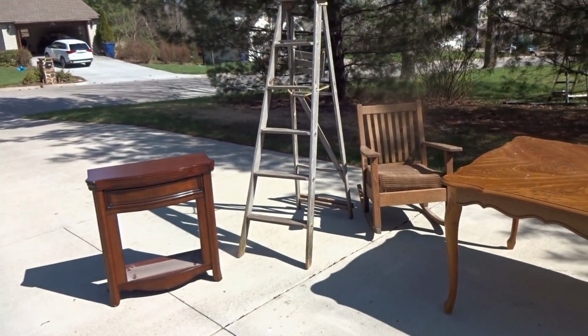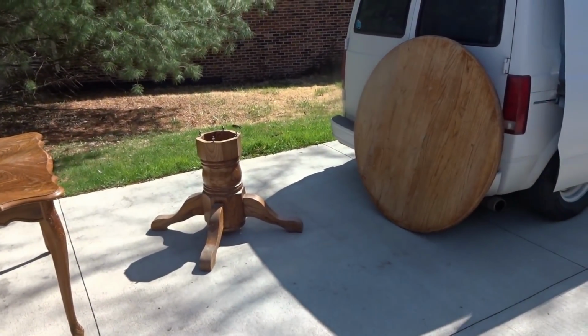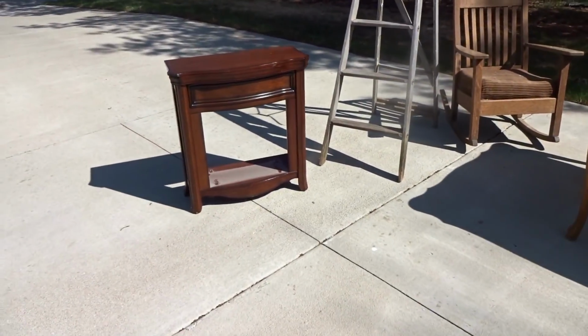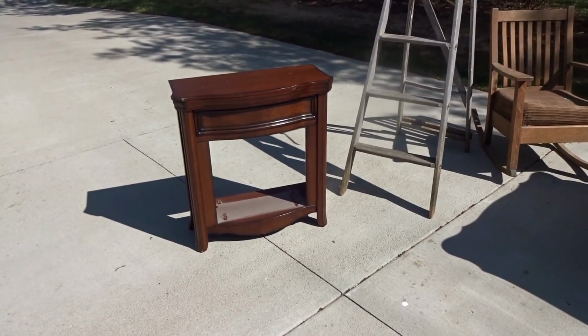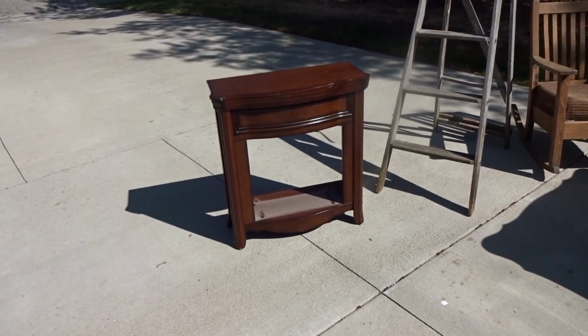Alright, so here's all the free furniture I picked up today. Got a real big table here, and actually a really nice table here. It just needs to be put back together and refinished. So this first thing over here is like one of those mantles that has an electronic fireplace type thing in there. Of course, all the guts are gone. So I just thought it had a cool shape.